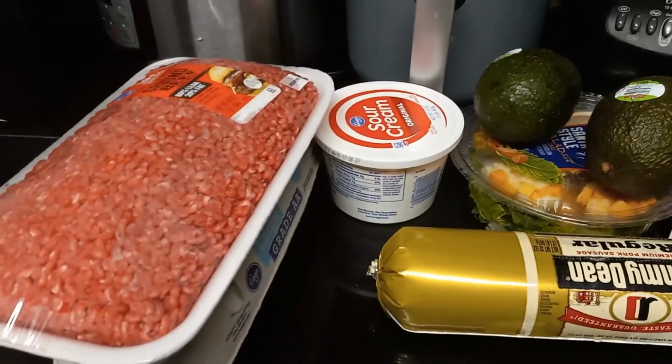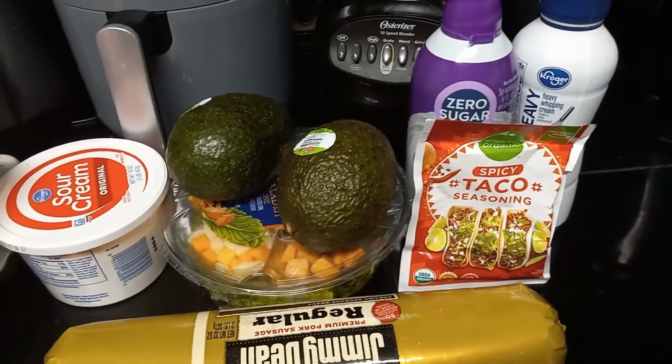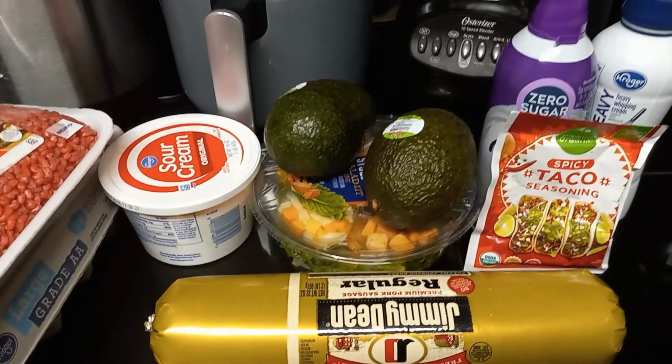So I went by the store for a quick grocery haul this evening. Can you believe that this small amount of food? I have a Diet Pepsi over on the table. This small amount of food was $50 at the store. That is ridiculous.